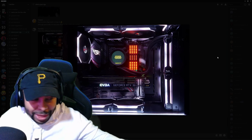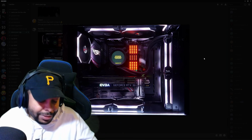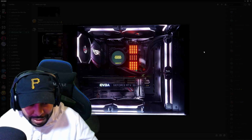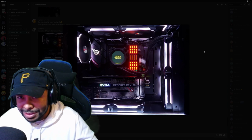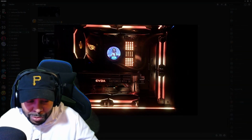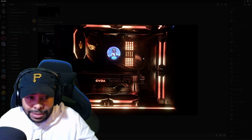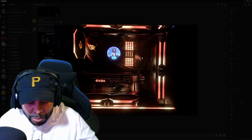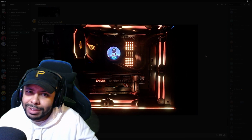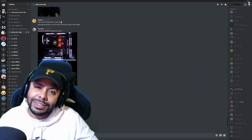I don't know what the whole case looks like, but I'm just going to say this is probably my favorite that I've seen. Those Lian Li fans look good. This just looks good. We've got another theme here, a Doom one. I'm going to say I like the other one better, but there's probably some bias involved because I'm a Star Wars fan. But yeah, good job. I like that.